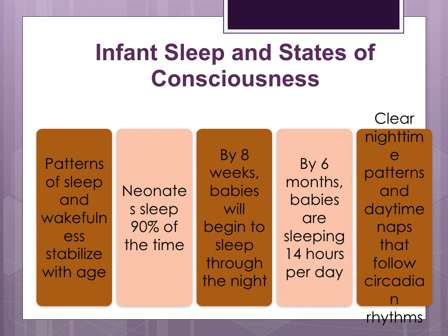This is when something called the circadian rhythm kicks in, where they're able to distinguish night and day, and they're starting to develop sleep patterns where they're sleeping longer. Do note that sleep patterns are very individualized. Some babies may not develop night patterns until 1 year of age.